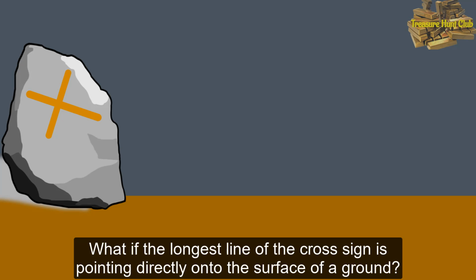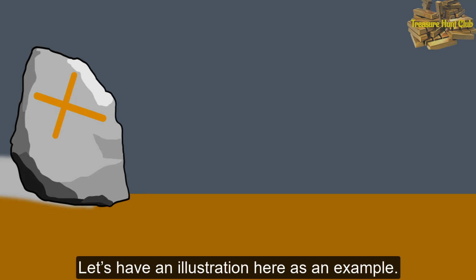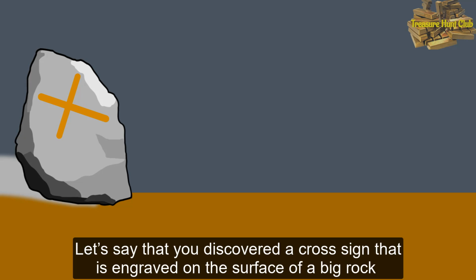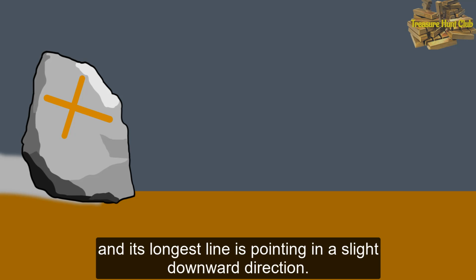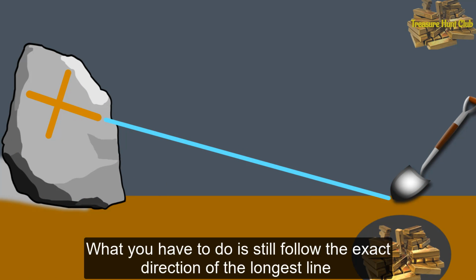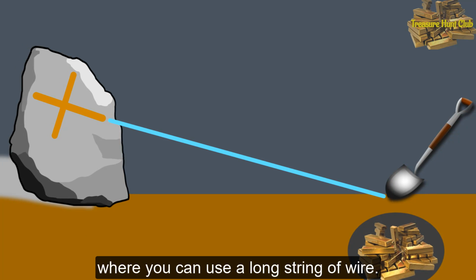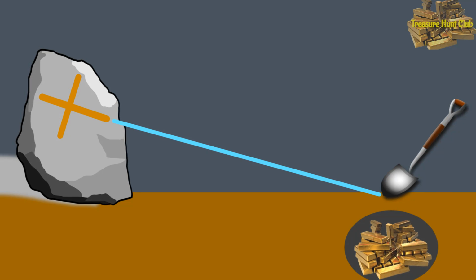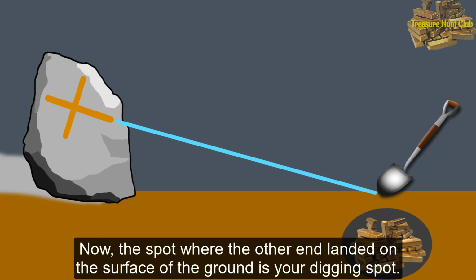What if the longest line of the cross sign is pointing directly onto the surface of the ground? Let's have an illustration here as an example. Let's say that you discovered a cross sign that is engraved on the surface of a big rock, and its longest line is pointing in a slight downward direction. What you have to do is still follow the exact direction of the longest line, where you can use a long string of wire. Now, the spot where the other end landed on the surface of the ground is your digging spot.